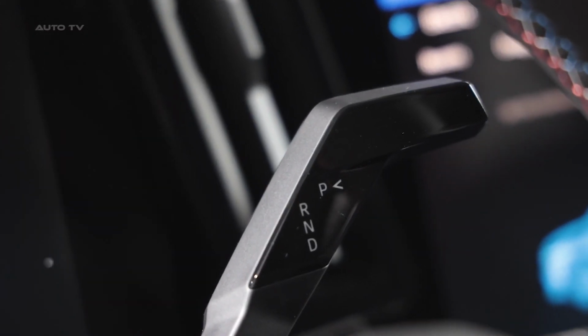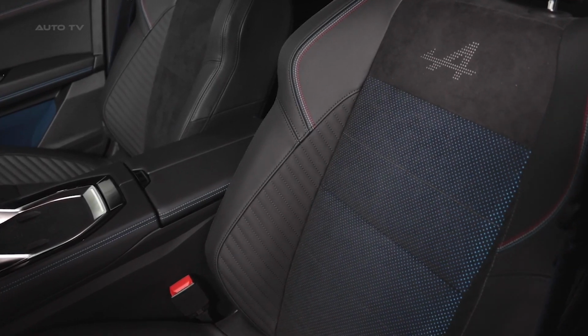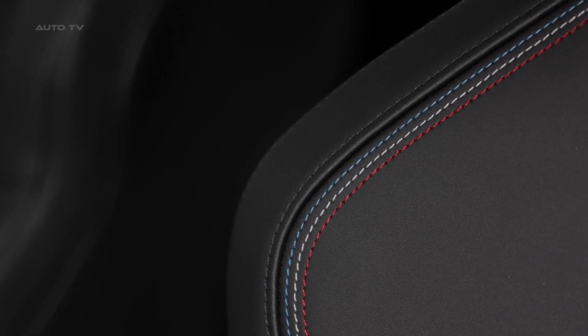Renault plans to introduce a more powerful plug-in hybrid variant of the Rafale at a later date, boasting 300 horsepower and an all-wheel drive system, courtesy of an electric motor at the rear. This version will also incorporate the updated rear-wheel steering and will feature model-specific chassis tuning.